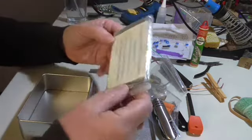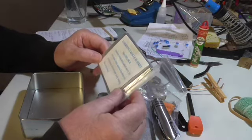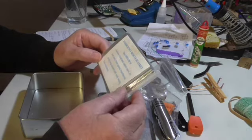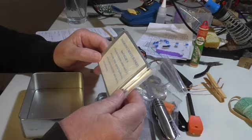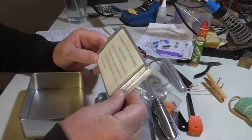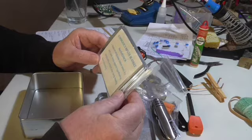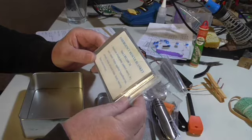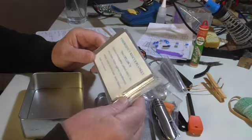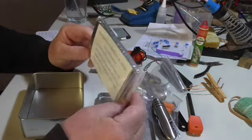Last item of contents, an emergency rescue blanket. 130 by 210. 2.1 meters is 3 feet 4, so that's 6 foot 8 plus 3, 6 foot 11 in length. 1.3, so that's 4 foot 4 wide. Yeah, that'll do the job. That'll keep you warm. Might help to keep you dry. That's not usually a problem in Australia, but it can be. Oh yeah, something like that.